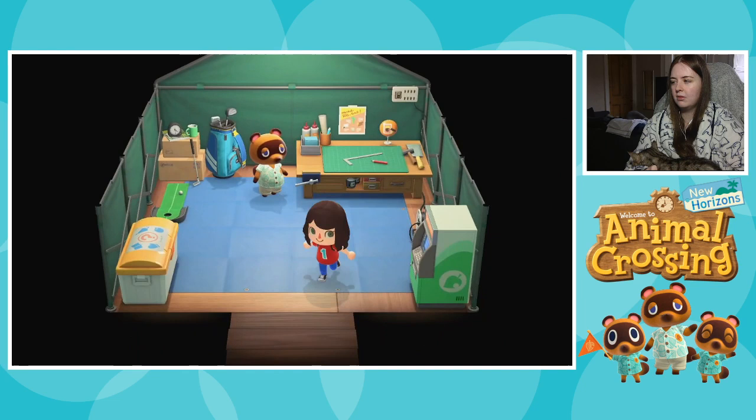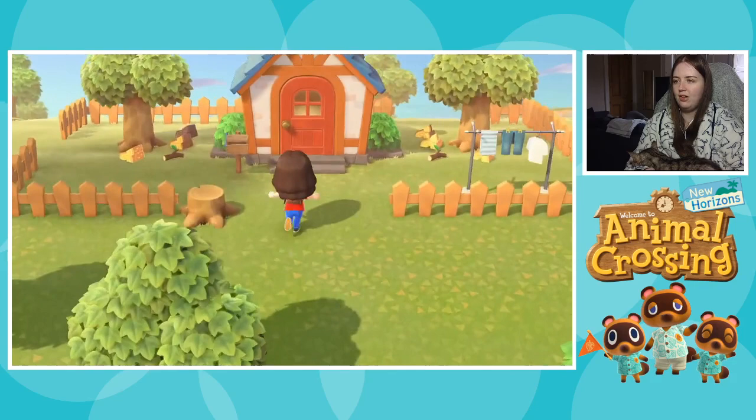Let me go grab some materials from my house and then we'll head straight back here. I should really make a workbench for inside. They do give you a recipe for a small wooden one that kind of matches the rest of the furniture, but I haven't made it yet.